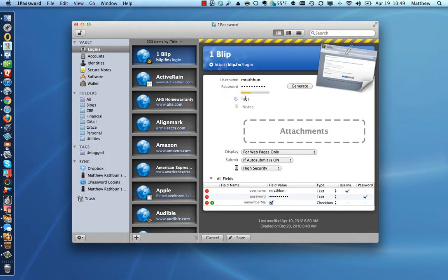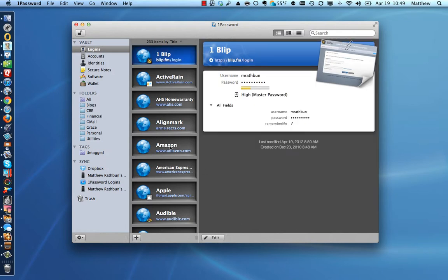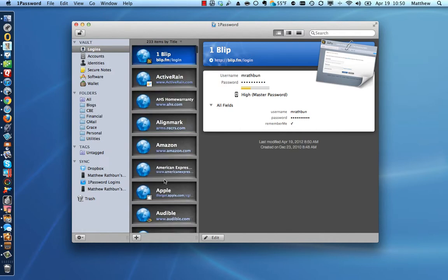I can make tags to remind me where to go, and I can search for different web pages or passwords. I can enter notes about it, like when I created it and what it's for. Is this for web page only? Can I auto submit my login? All that good stuff is here, and then I hit save. And again, you saw earlier, I just clicked on Amazon and went down. I've got a lot of passwords to remember, and for some web pages I have multiple logins, like a personal account or a business account. So it's a good way to keep track of them all.